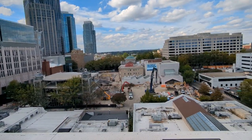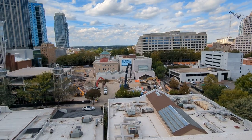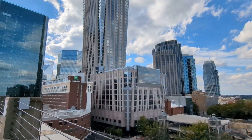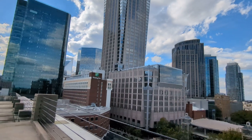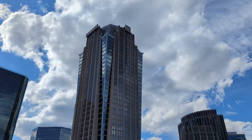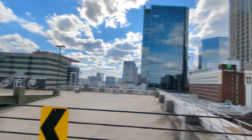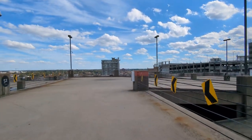Apartment buildings, that's called Spirit Square. I guess they're redoing that. I don't know what they're actually doing there. There's a Truist Financial Center. That's a product of a merger, BB&T and SunTrust. They're actually the sixth largest financial institution in the United States. And they bought that building outright. I like that building. I like the architectural style of it. It looks like an older building, but it's not.